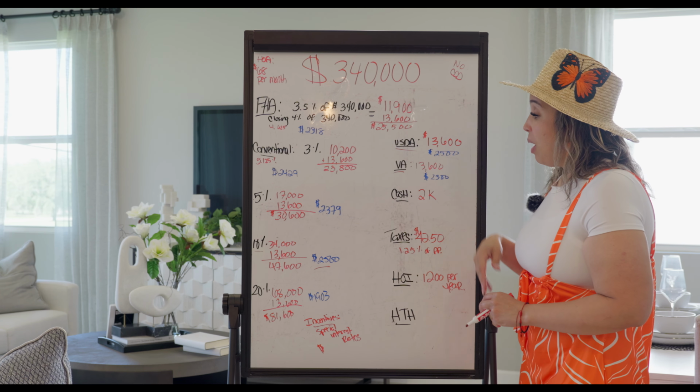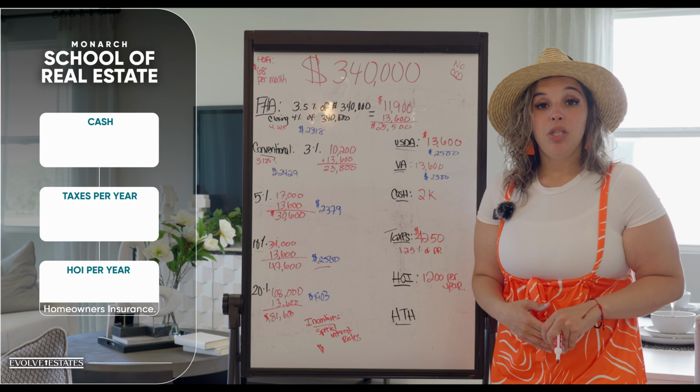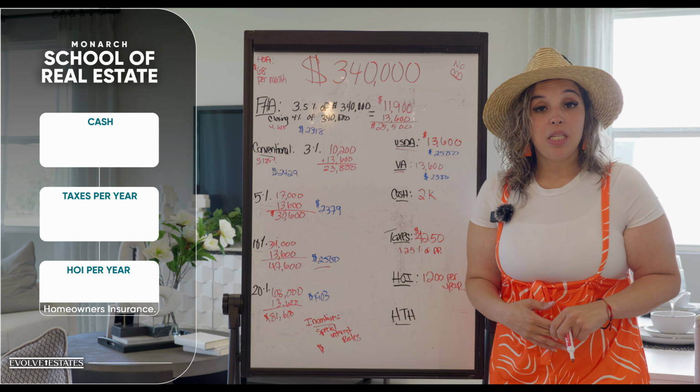Now, if you wanted to buy the property in cash, you still have closing costs, but not nearly as much. I estimate it to be around $2,000. And then taxes. Taxes are great. I need to give you some good information.